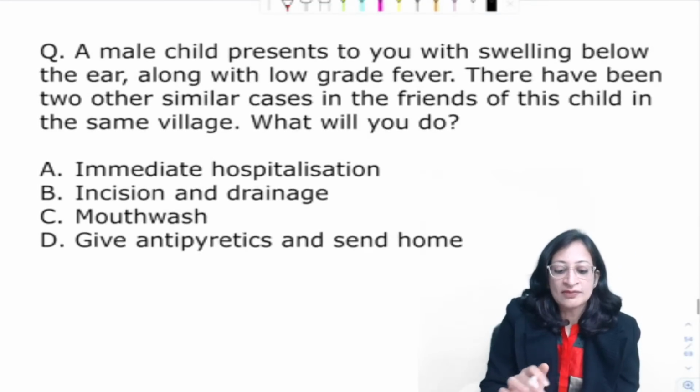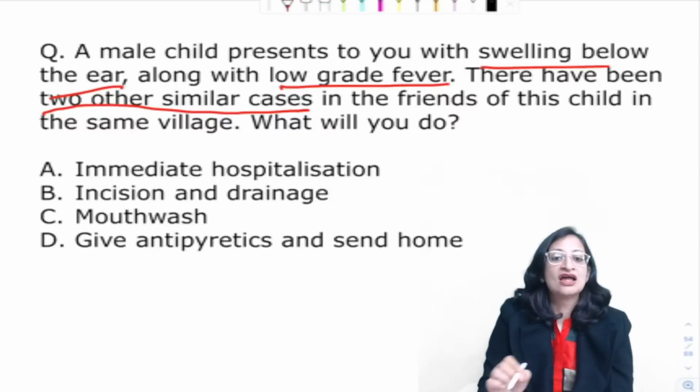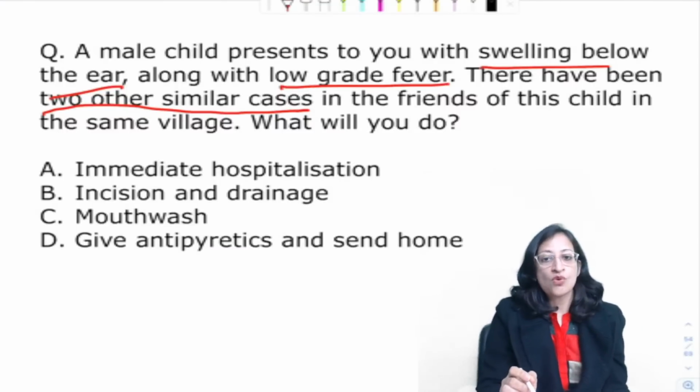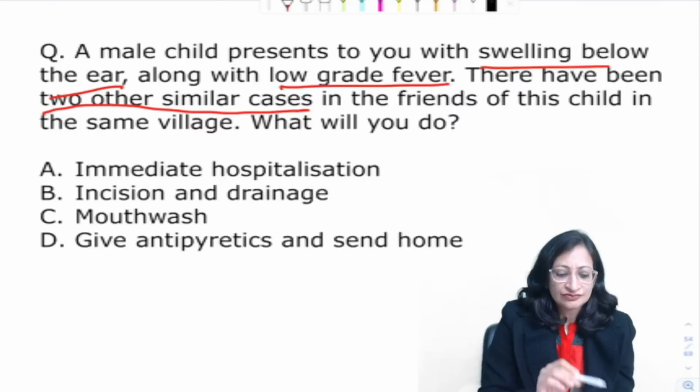Okay. So a male child presents to you with swelling below the ear along with low-grade fever. There have been two other similar cases. That means it is an infectious disease. So swelling below the ear in the parotid area, low-grade fever is there. Two other similar cases in the friends of the child in the same village. What will you do? So what is the disease first? What do you think is the disease that we are dealing with? And what will you do?